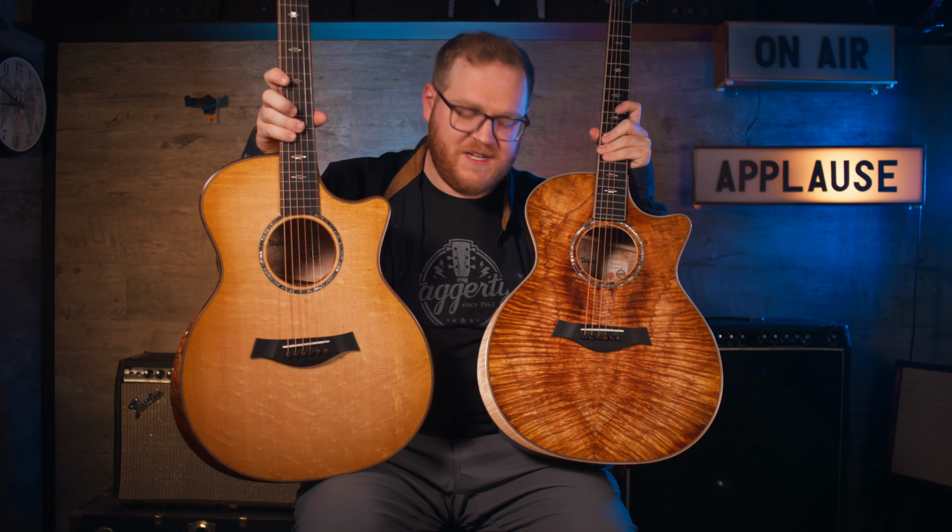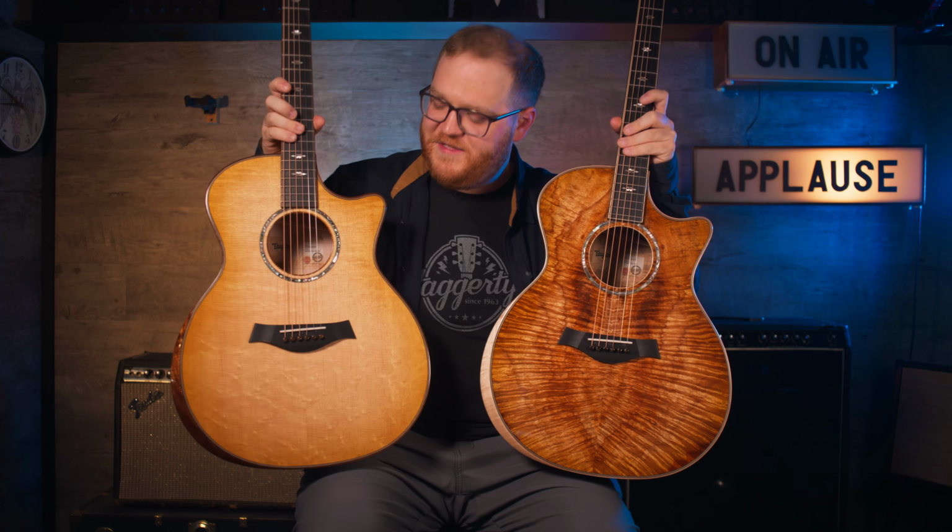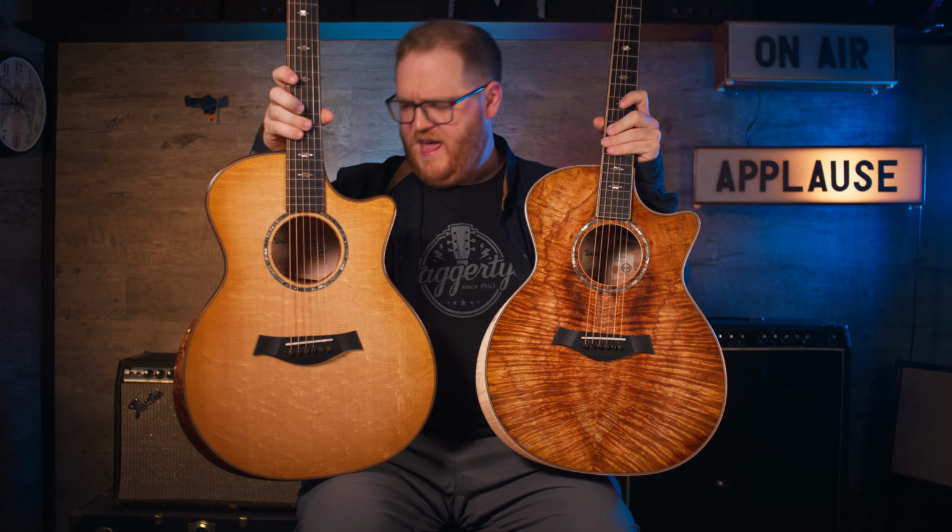This one is a Koa top, back, and sides, which is known for being very dark and rich. And this one has a maple top, back, and sides, which is very bright and pronounced when cutting through a mix of some music. But what's interesting, and kind of relating back to the idea of yin and yang, where positive is in the negative and negative is in the positive, the Koa guitar has maple binding, and the maple guitar has Koa binding. Interesting, wouldn't you say?